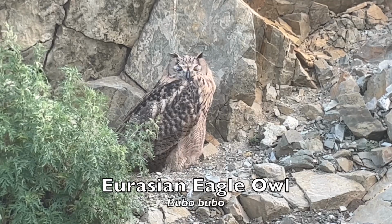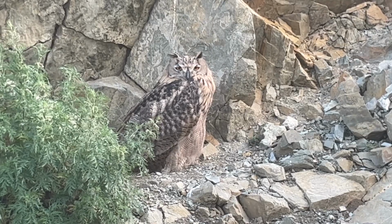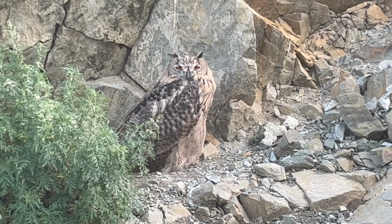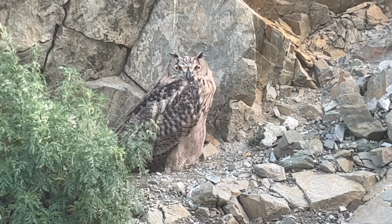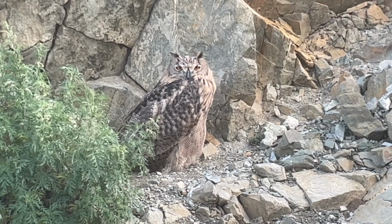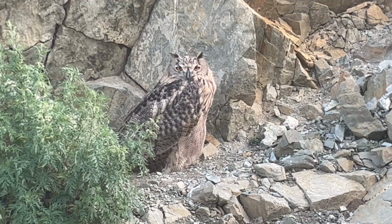After Blakiston's fish owl, this is notably the second largest species of owl in the world. It has a body length of 2 to 2.5 feet, that is 0.6 to 0.7 meters, a wingspan of 5 to 6 feet, that is 1.5 to 1.8 meters, and a total weight of 3 to 9 pounds, or 1.2 to 4 kilograms. For size comparisons, consider that a 9-pound Eurasian eagle owl would weigh about double the maximum weight of a great horned owl.